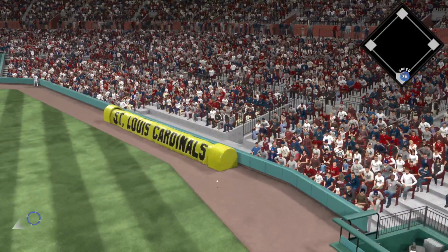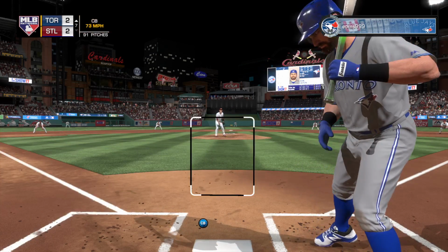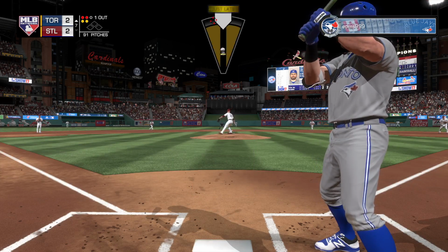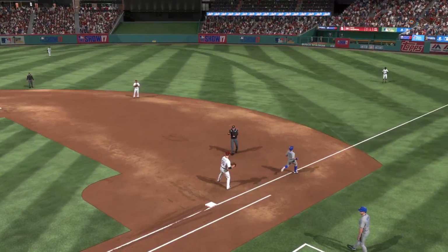Swing and a liner, but foul. 2 runs, 9 hits, and no errors in the game for Toronto. And he'll lay off the curveball that's in the dirt that time, and it's back to even now at 2-2. Hits this one hard the other way. Throw gets him, 2 down.